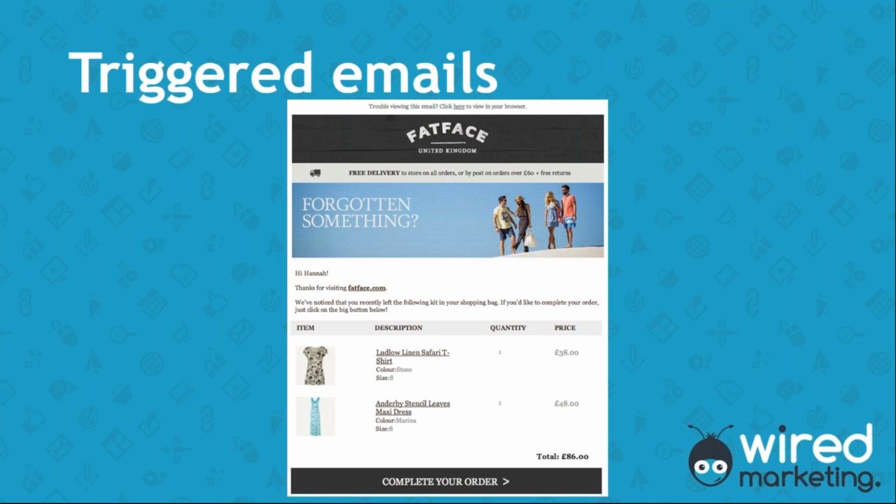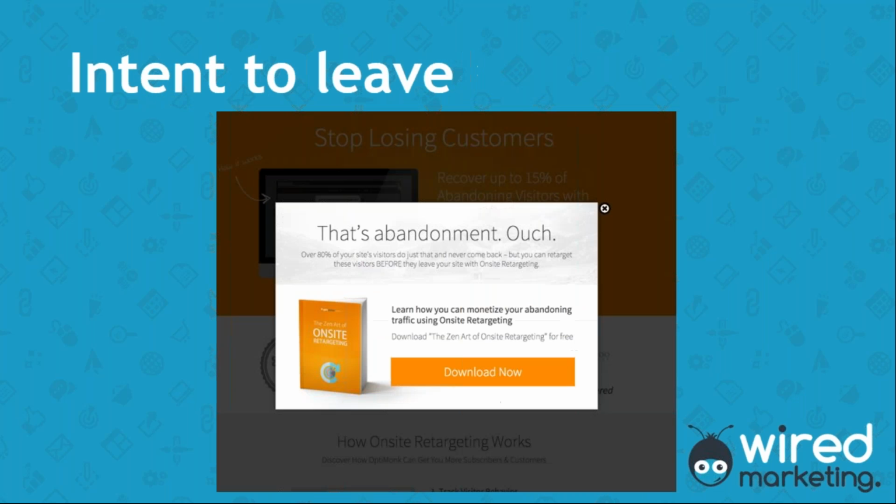So if it's a new visitor to your site, they've not been before, or if your systems aren't integrated, you won't be able to tell who's who and what's what. In that situation, you're not completely out in the wilds, though. You're not lost. We can use the following strategies to make use of real-time activity of visitors to our site.